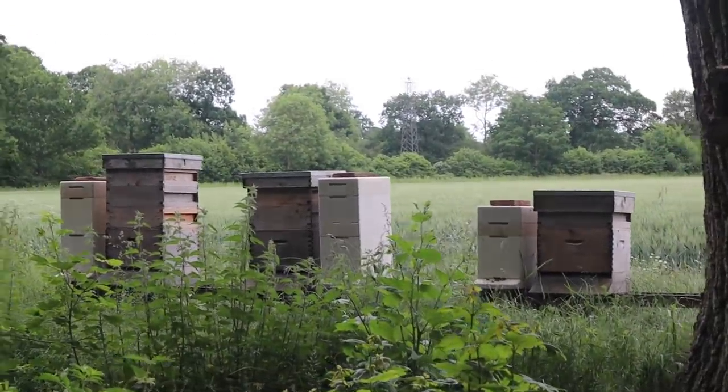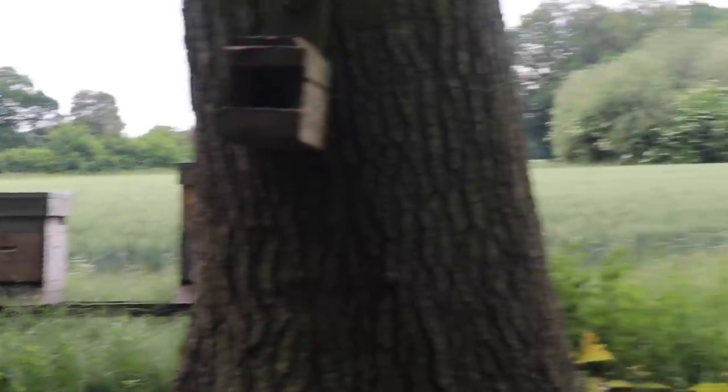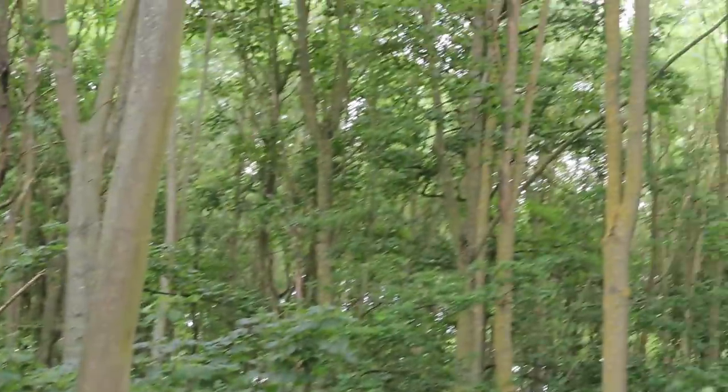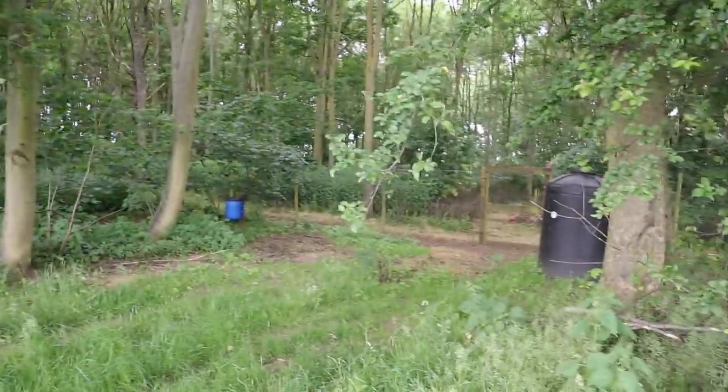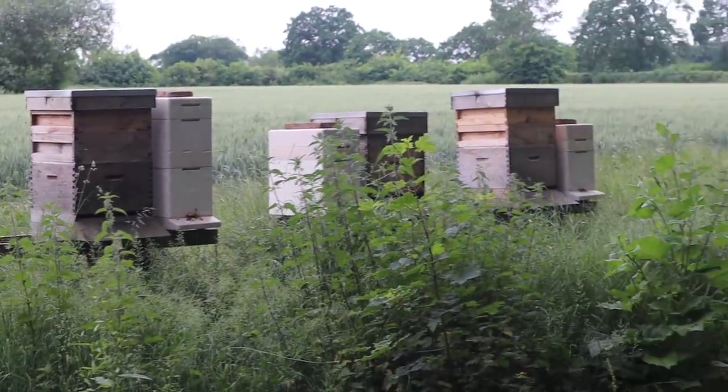Yeah, this is definitely a no-go. Some beehives there. It's pretty though. I do not want to be getting any closer.